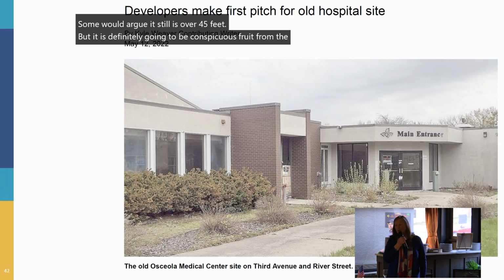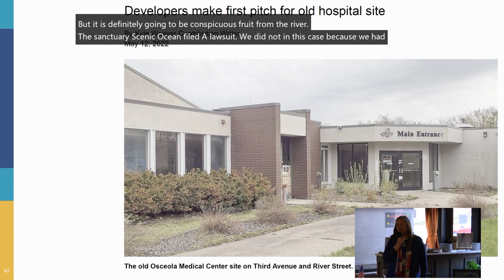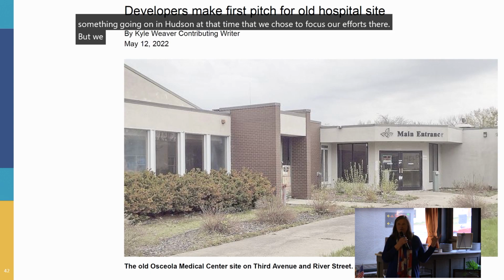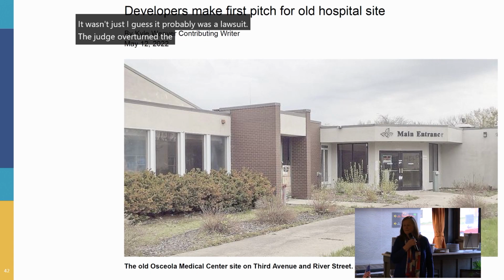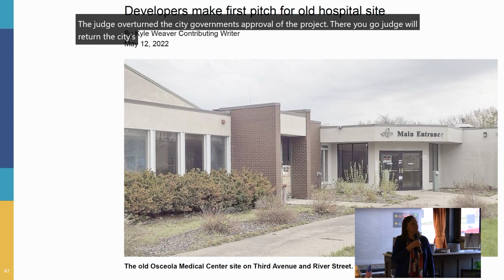The St. Croix Scenic Coalition filed a lawsuit. We did not in this case because we had something going on in Hudson at that time that we chose to focus our efforts there. But we just won this. It wasn't, well, I guess it probably was a lawsuit. There you go. Judge overturned the city's approval of the project.